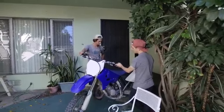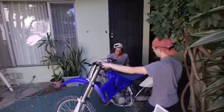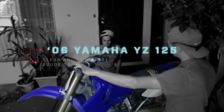Ever been to buy a used bike? We all have our inspection strategies. Look for scratches. How are the case covers? Is it clean? Tire wear? And most importantly, does the throttle work? So, can I give this thing a little rip?